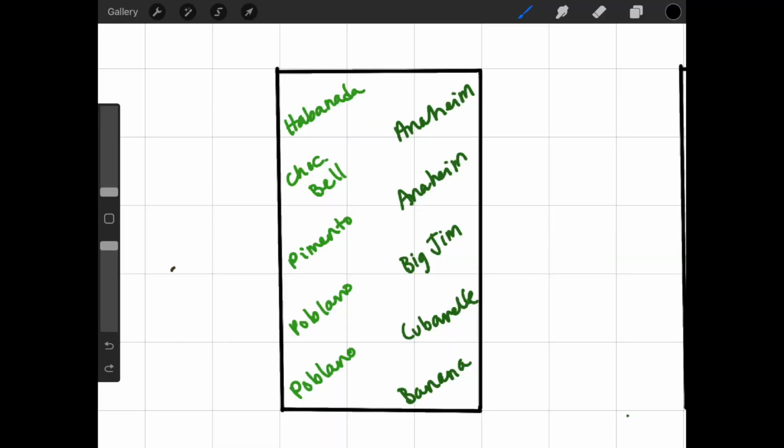Then the second bed, which has always been my climbing tomatoes, my vining indeterminate tomatoes, is now going to be peppers. So I'm going to do 1 habanada, a chocolate bell, a pimento, and 2 poblanos. And this bed gets tons of sun. That's another adjustment I'm making.